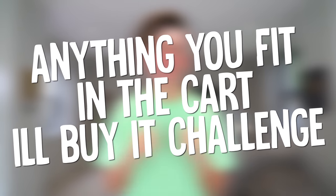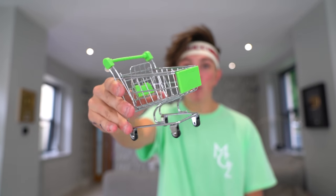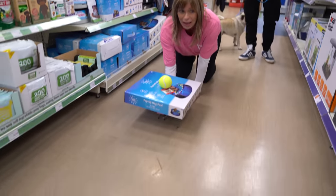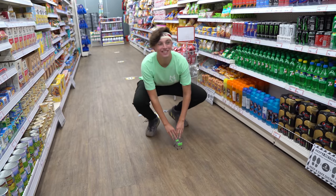Yo guys, it's Morgz, and today we're doing the anything you fit in the car, I'll buy it challenge. Wow, Morgz, that's epic. We're going to be able to buy so much stuff. However, there's a twist. Of course. We're not using a regular car, we're using a tiny car. And if anything falls out the car, you lose it all.